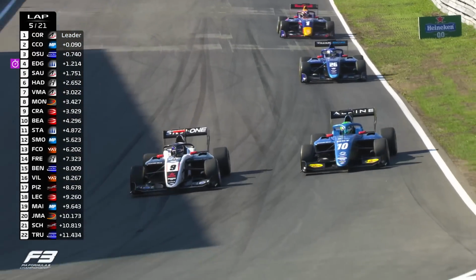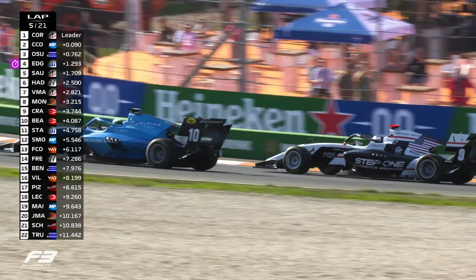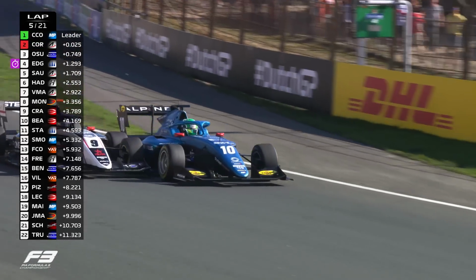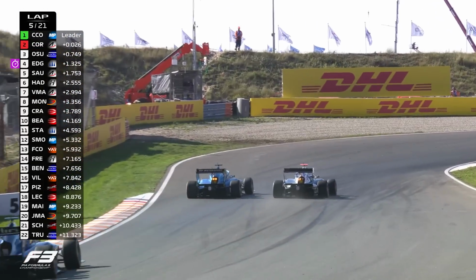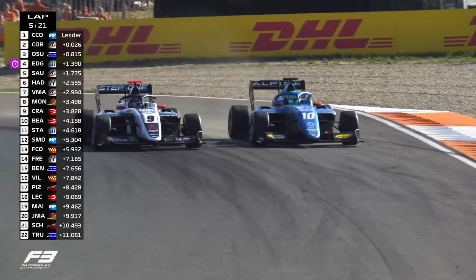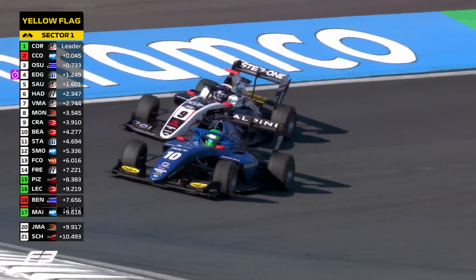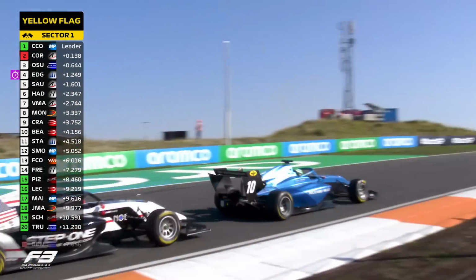He knows exactly how Correa is going to defend it, and Colette now can use that to his advantage to go deeper on the brakes this time, carry a bit more speed. Now he's got the advantage to the outside into turn two. Correa is not having any of it. He's going to push him all the way to the curb, but Colette this time is more determined than ever to take the race lead, and through he goes.